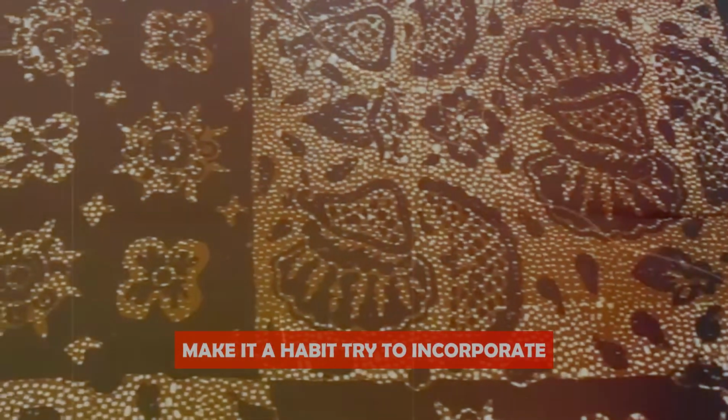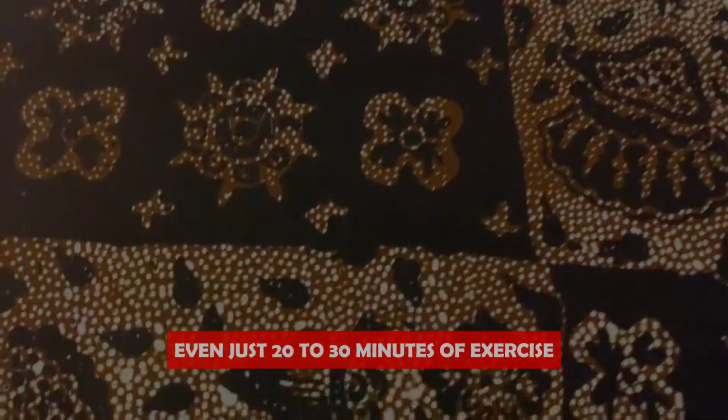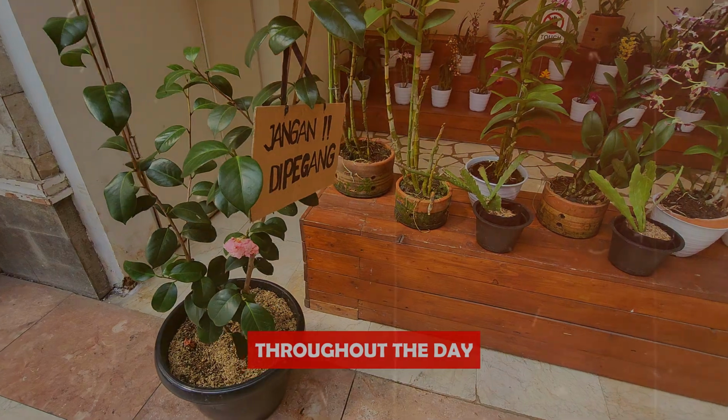Make it a habit. Try to incorporate physical activity into your daily routine. Even just 20 to 30 minutes of exercise can make a big difference in how you feel throughout the day.